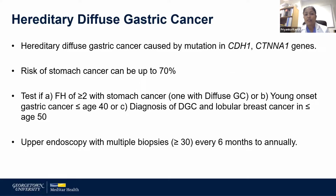But why we talk about it, first of all, it's a diffuse gastric cancer. It's not in one site. It's hard to find. The risk of stomach cancer can be very high, up to 70%. And the way we detect it is based on family history or personal history of more than 2 stomach cancers, or also lobular breast cancer, because CDH1 leads to that. So it's based on this history that you can detect it. If you cannot, the way to really prevent this cancer, given how high the risk is, if the family history is very typical of many gastric cancers, we usually recommend prophylactic gastrectomy as early as even age 20.